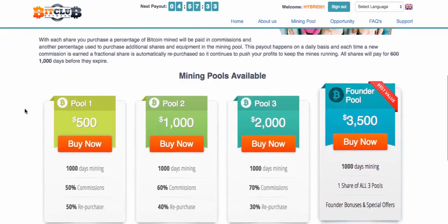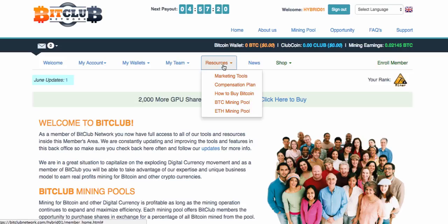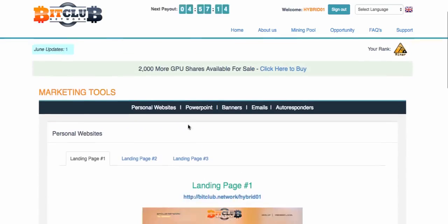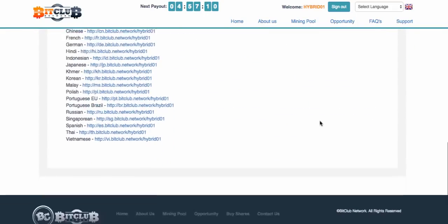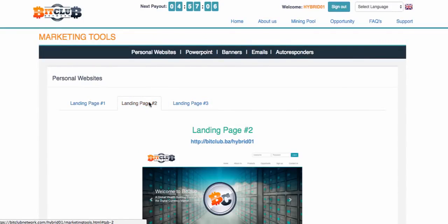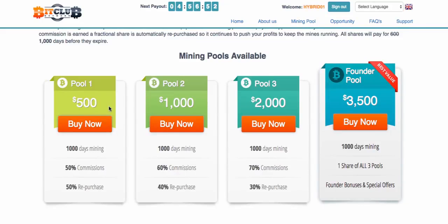Firstly, in order to join Bitclub, you can register for free, and then there's a $99 fee, which is a platform access fee, which gives you your back office. So you've got a Bitcoin wallet, a Club Coin wallet, and all the resources in your back office, which include some ready-made websites with your tracking link and name already embedded into them. So you've got 3 different landing pages you can choose from here. Once you've paid your $99 fee, you are a member. That's a one-time fee. There's no monthly costs, so you're a member for life.